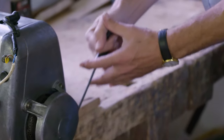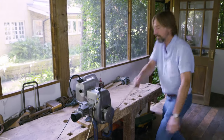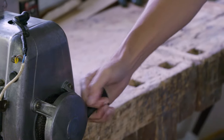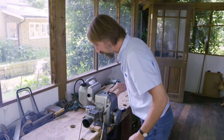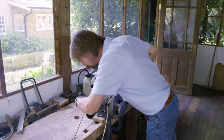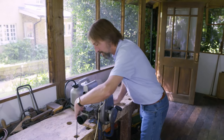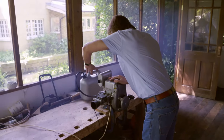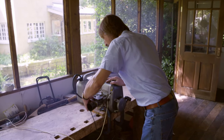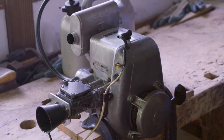Right. Okay. Enough. Look at that! Oh, it died. Well, obviously, the carburetor needs a bit more fuel. Right, that's really exciting, right? Almost there, almost there. Wow, that was something. Whoa, that's to me success.